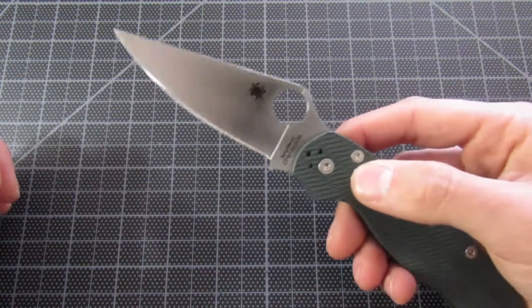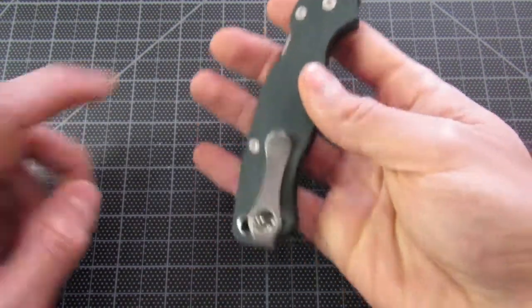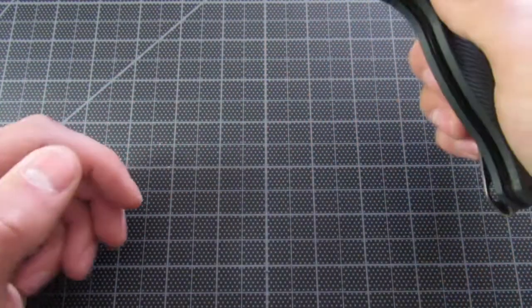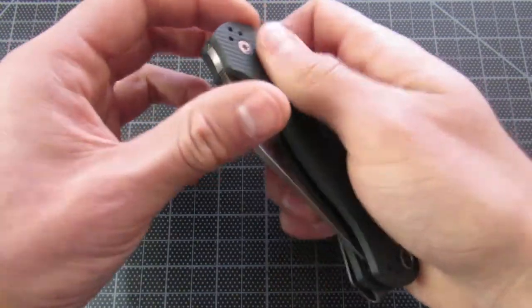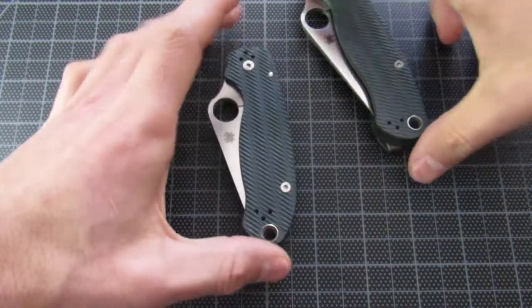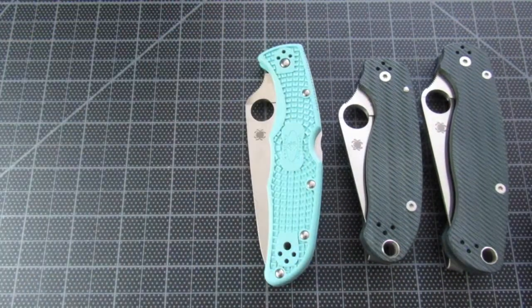Yeah, I really like the satin blade. It's gorgeous, and the scale's really nice. Also, another MXG deep carry clip. You'll see that a lot with me because I like deep carries. So, yeah, that's the collection of Spydercos.